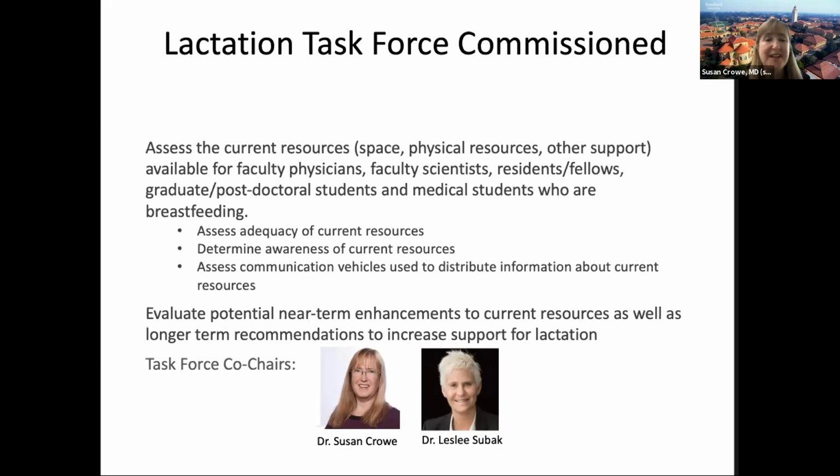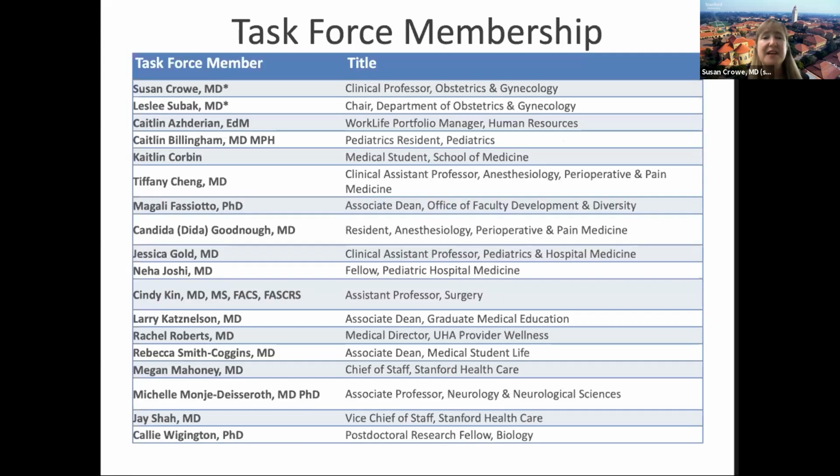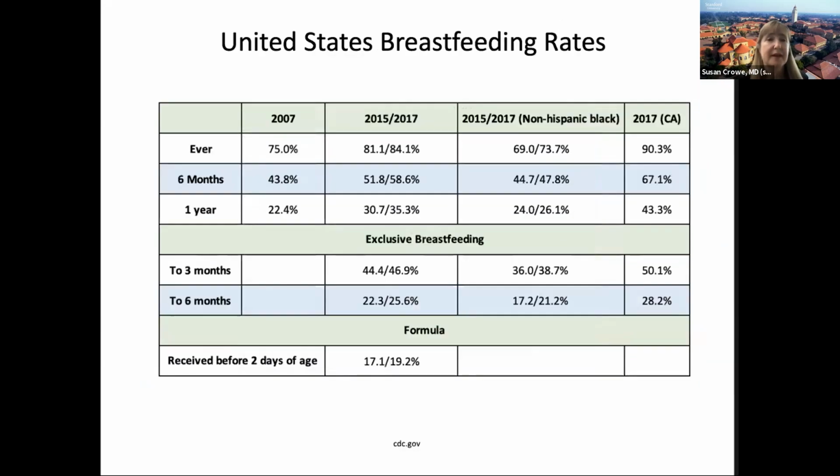I had the opportunity to co-chair this task force with Dr. Leslie Subak, who is our chair of the Department of Obstetrics and Gynecology. This task force membership included people from a variety of areas so that we can incorporate feedback from clinicians, scientists, medical students, and others in leadership who could give input as to identifying the needs and how to address them.